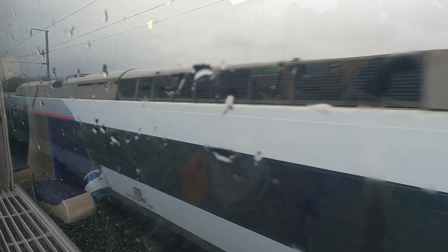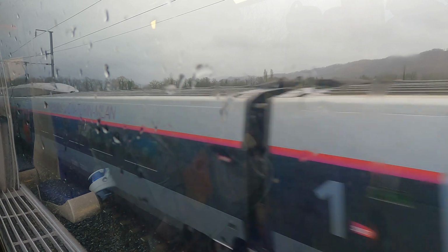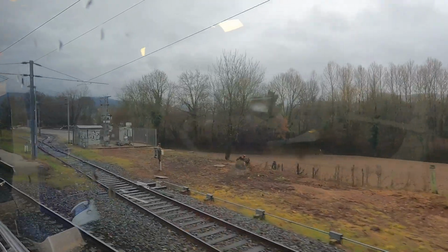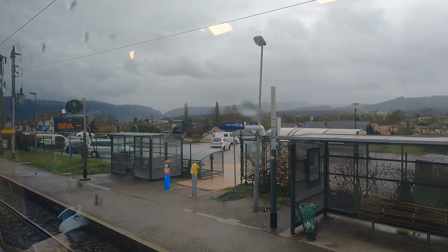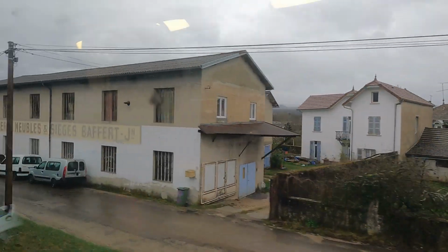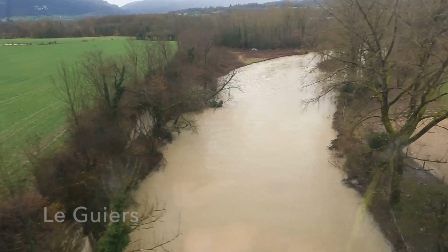And it's a duplex and a single decker. SNCF chasing the Frecciarossa from Milan. And we're off again after a 6-minute wait. Pont-de-Beauvoisin is a beautiful little town, named after the bridge in the centre of town which crosses the river Guiers. The Guiers is a major tributary of the Rhône.